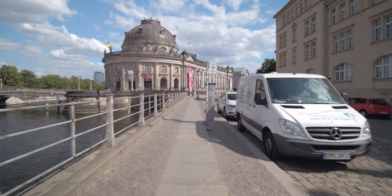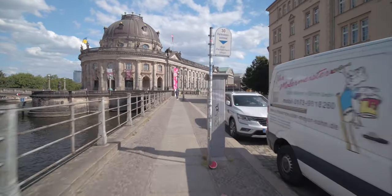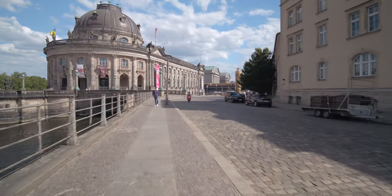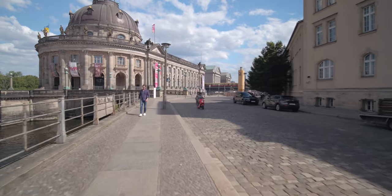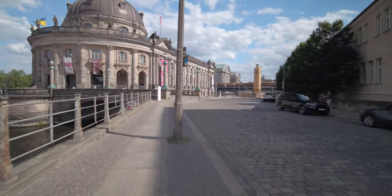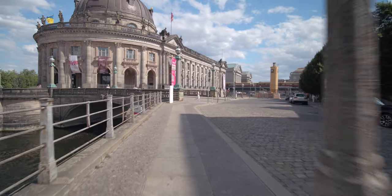Here you can see the Bode Museum. It is listed on the UNESCO World Heritage List, and it is home to many sculptures, coins, and medals. The museum was established in 1904.